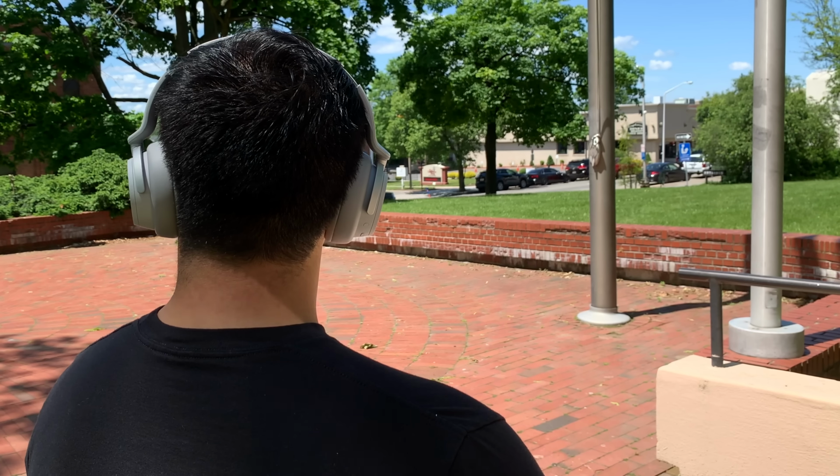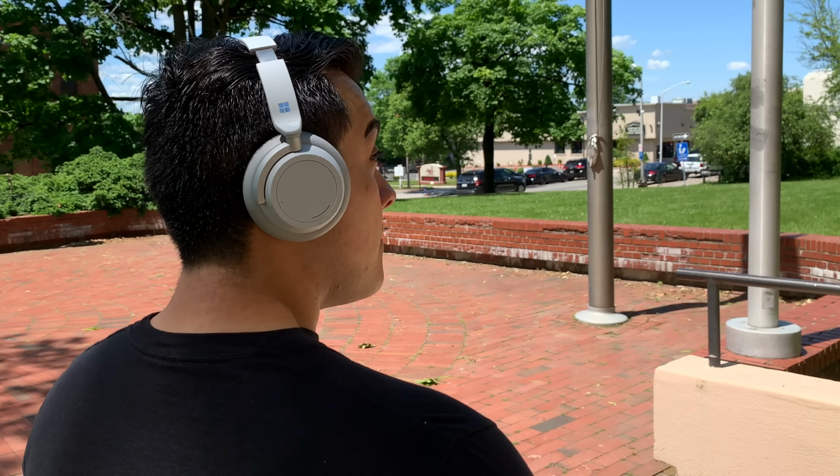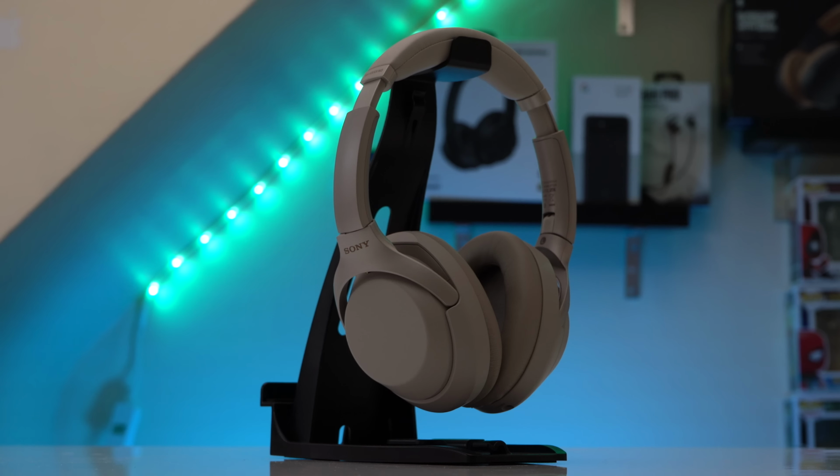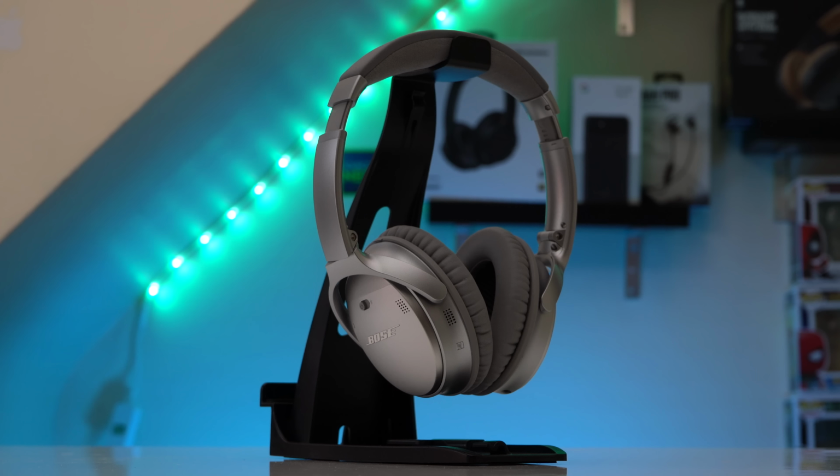But when it comes to fit, the Surface headphones are the most snug fitting headphones here. They're still big head approved because I can wear them for hours on end, but if you're looking for a looser fit, then you'll be better off with the 1000 XM3s, or if you want a really loose fit, then you'll be better off with the Bose. But when it comes to the ear cups themselves, the Surface headphones are rather spacious. They're more spacious than the 1000 XM3s, but they're definitely not as spacious as the Bose QC35s. But overall, I do think the Surface headphones will have no problem fitting most people out there.